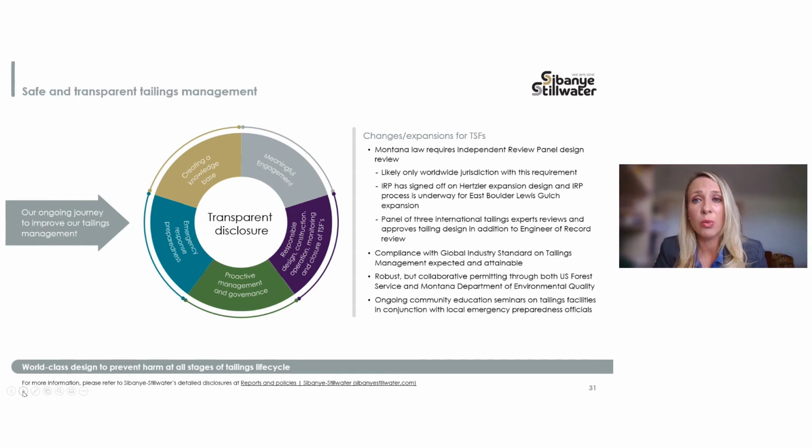We operate under a robust tailings operation, maintenance, and surveillance manual. This includes strict inspection procedures, monitoring requirements, freeboard in the facilities. There are specific freeboard requirements, and a tailings placement strategy. There are specific daily, weekly, and monthly inspections by both the engineer of record and the tailings management team.